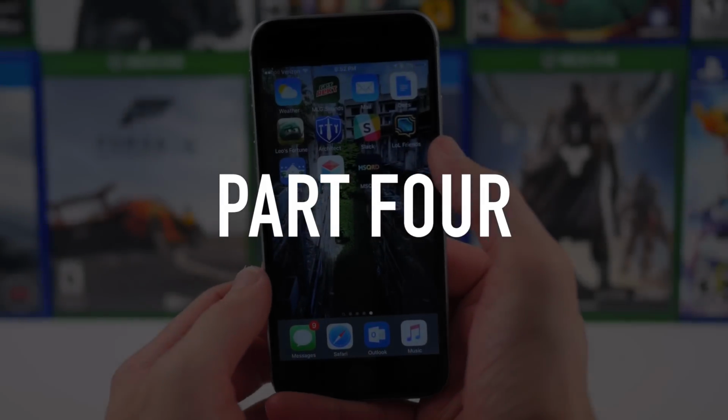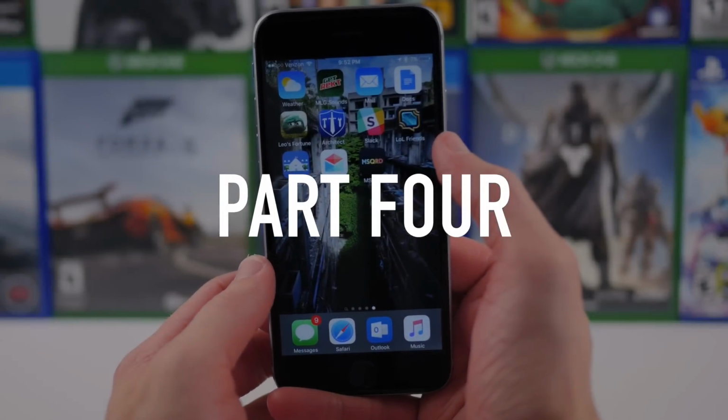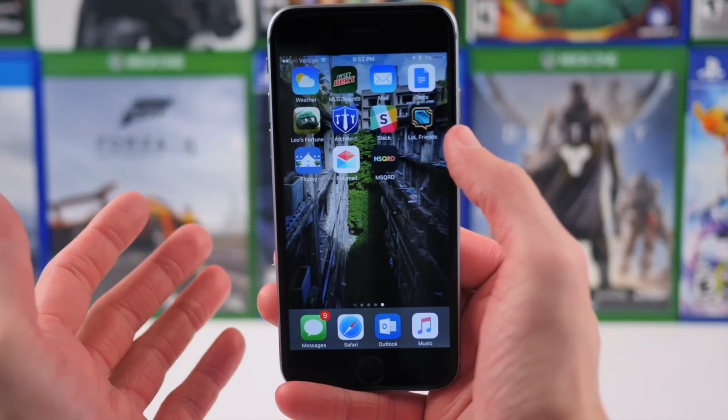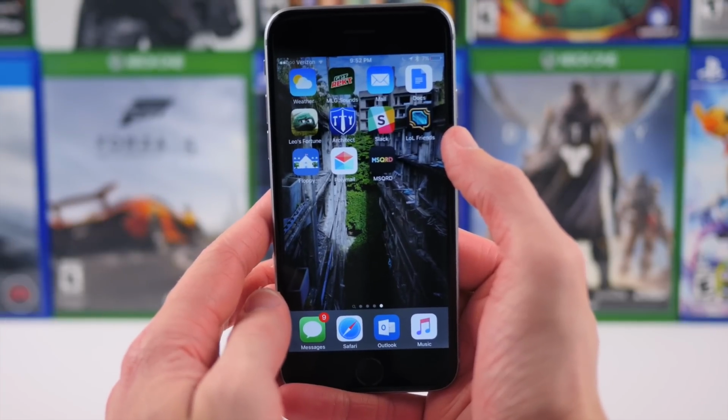that I sometimes play. We're moving on to the fourth and final page now. Up at the top is the stock weather application. I just dragged it over on this page because I don't really use it that much.